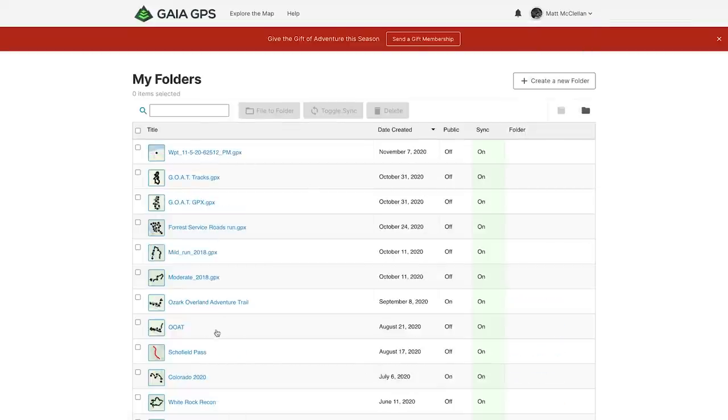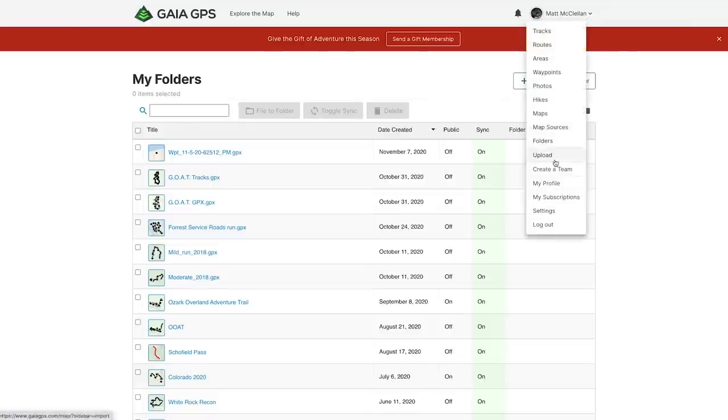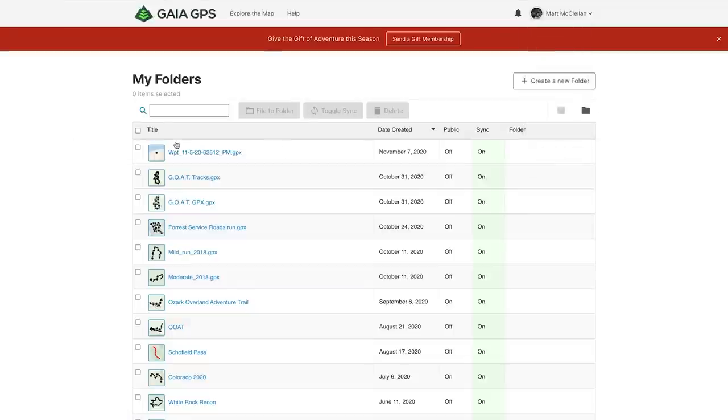So here's where you can see all the different folders that I've got, the GOAT, the Greene County, Oklahoma Adventure Trail, the Ozark Overland Adventure Trail, Colorado 2020. All of my folders are there, which makes it super handy. And then I can go into uploading and all different stuff. So this is where I can really get in detail and organize all of my stuff.